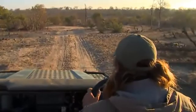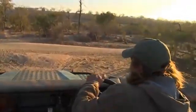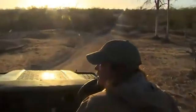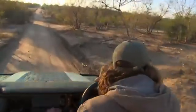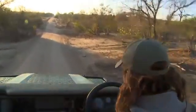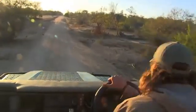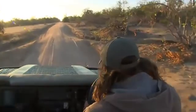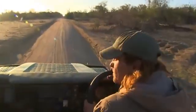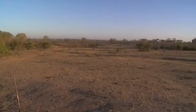Ellie was around here. It was a big trumpet. Sounded like a nice herd. But they might have been to the north of the Buffelshoek cut line. Where are you, elephants? So there we go. I was hoping there might be some Ellies out in the open here, but nothing. So I'm going to keep moving.